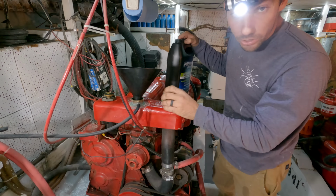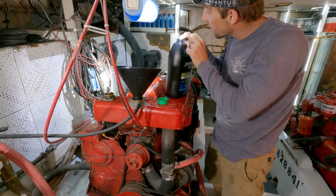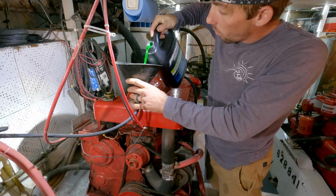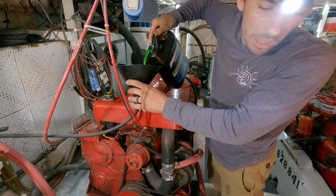So I don't know if you guys remember, but this was the engine that we were able to start originally at the marina, what, six months ago, something like that. But we didn't run it. I only ran it for a few minutes because we weren't getting water flow. I even replaced the whole water pump.